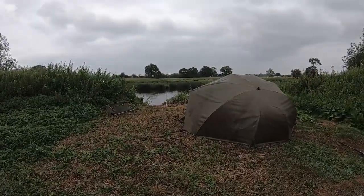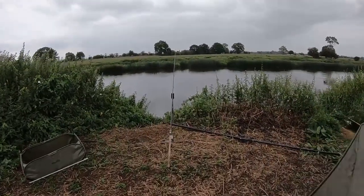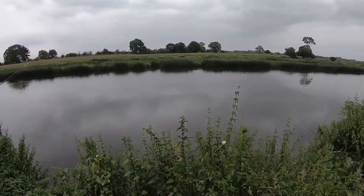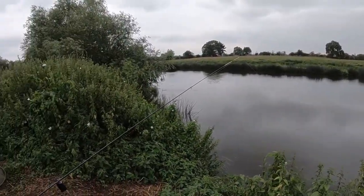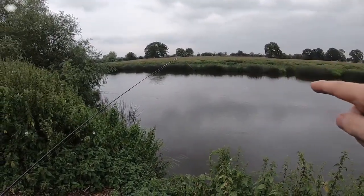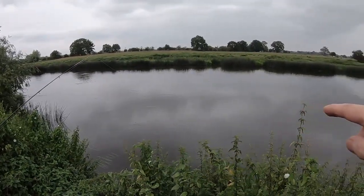So this is my peg. As you can see, I've already got my shelter up, and I've already got my rods out. Actually though, I've not put any bait out yet. I was really just testing the leads and see what weight of lead I needed. They've actually got 3.5 ounce leads on, and they're both okay. So there's a tree to my left which is causing a bit of a crease. I'm not sure whether you can see on the video, but there's a line of sort of white water where the flow is there.